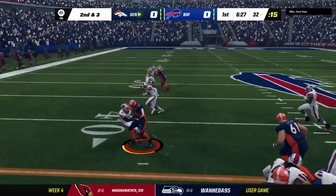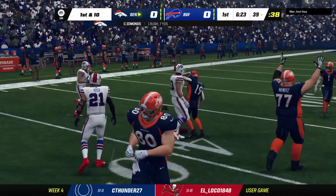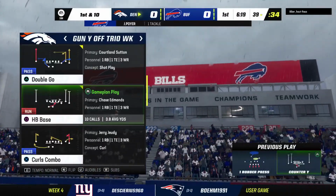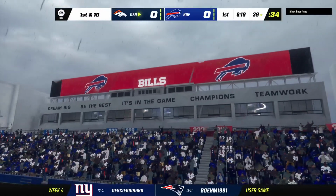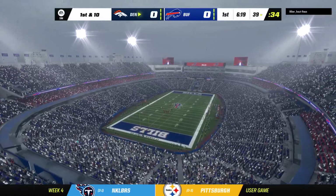A first carry for the Fordham Ram, Chase Edmonds. And he's going to have a Broncos first down as the tackle is made just shy of the 40. That's a nice, crisp run for a first down. I wonder if the defense might have been loosened up a little bit, maybe anticipating a pass instead of the run that they got.